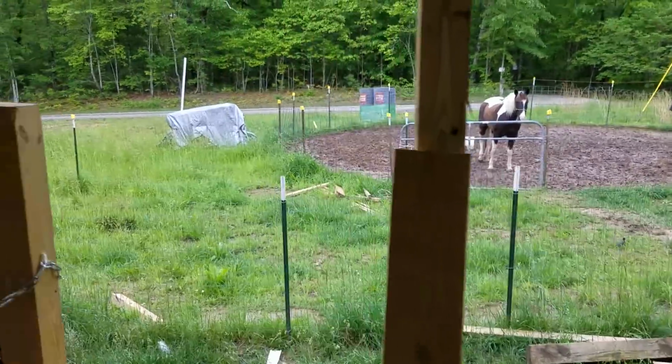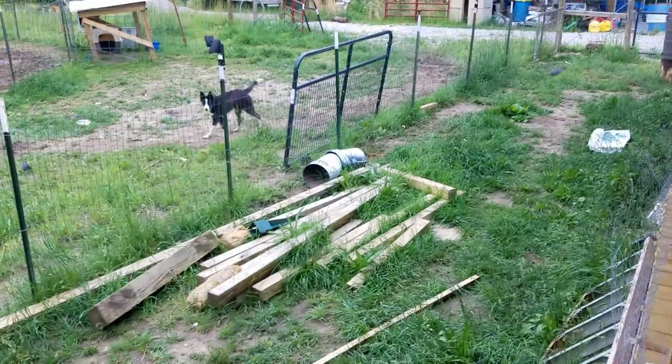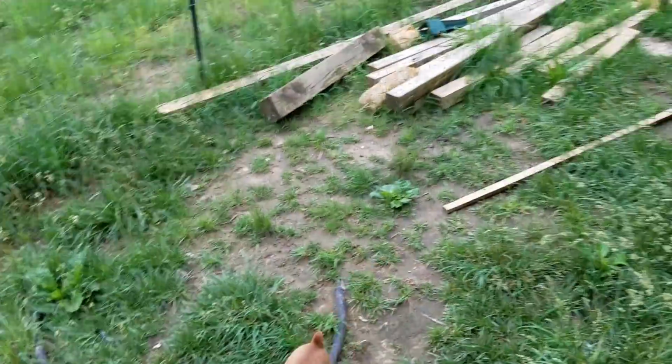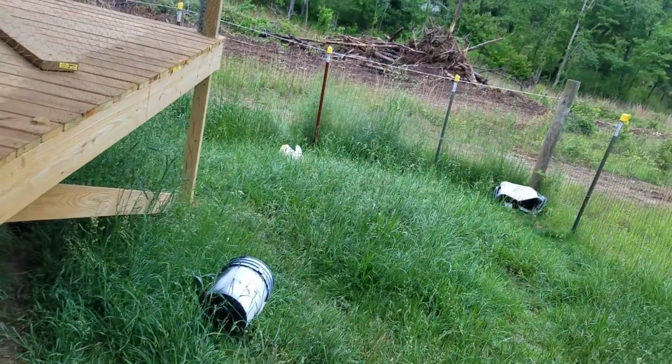I'm going to walk around the outside here. So, not to take you through the disaster area. This is still, as you can see, this has just been constructed. So, it's all new.